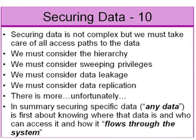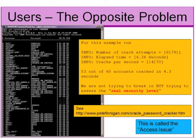And there's more, unfortunately. These are just examples. There are lots and lots of other ways that you could duplicate the data or get duplicate access to the data. In summary, what we're really saying is we need to understand the data, any data in your database, and we need to understand where it is and how it flows through the system. Then we can think about securing it.